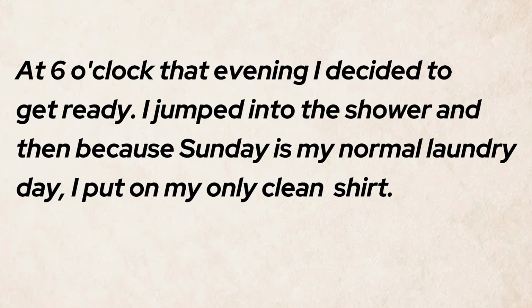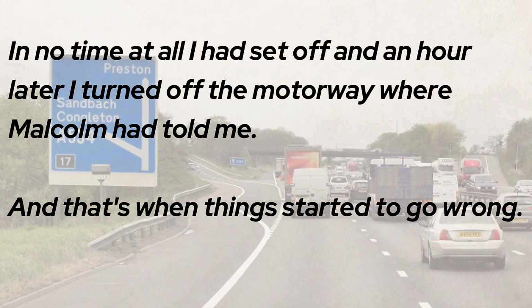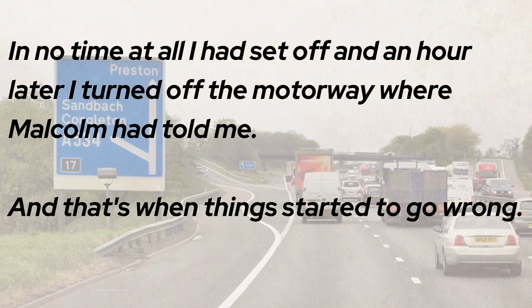At 6 o'clock that evening, I decided to get ready. I jumped into the shower and then, because Sunday is my normal laundry day, I put on my only clean shirt. In no time at all, I had set off, and an hour later, I turned off the motorway where Malcolm had told me. And that's when things started to go wrong.